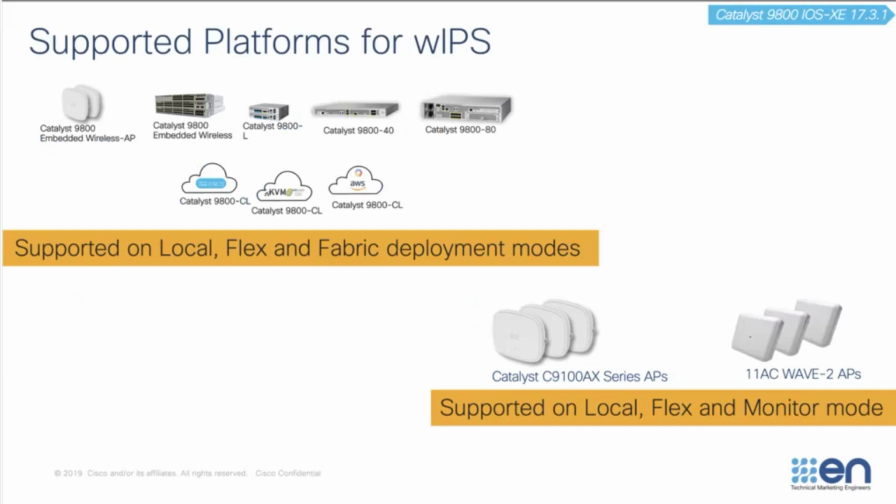Again, WIPS signatures are supported across the different deployment modes. They're supported on local, Flex, and also Fabric. They're supported on all of the variants of your 9800, be it on the access point, or switch, physical form factor, private and public cloud. On the access point side, we support this on the Wave 2s and on the AX access points, and this is supported in local mode, Flex mode, and monitor mode.